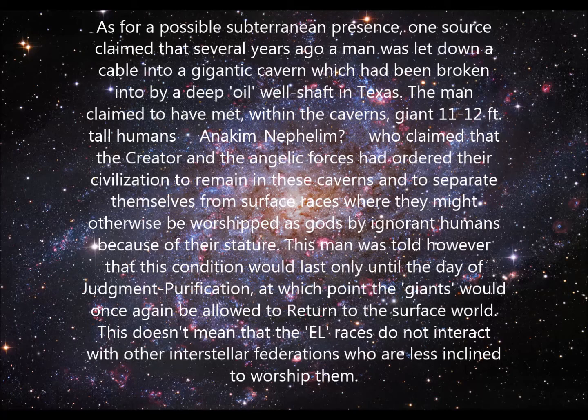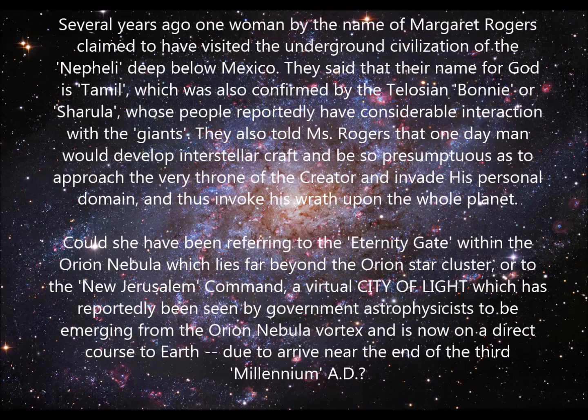This doesn't mean that the races do not interact with other interstellar federations or are less inclined to worship them. Several years ago, one woman by the name of Margaret Rogers claimed to have visited the underground civilization of the Nephili deep below Mexico. They said that their name for God is Tamil, which was also confirmed by the Telosian Bani or Sharula, whose people reportedly have considerable interaction with the giants. They also told Miss Rogers that one day man would develop interstellar craft and be so presumptuous as to approach the very throne of the Creator and invade his personal domain, and thus invoke his wrath upon the whole planet.